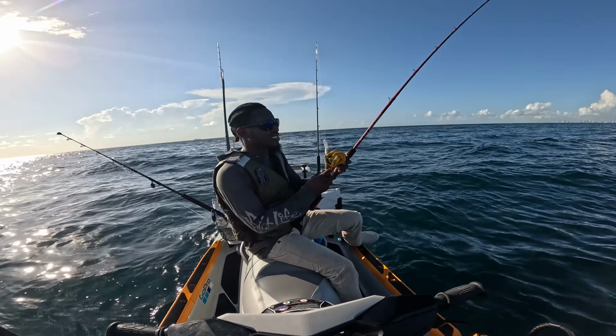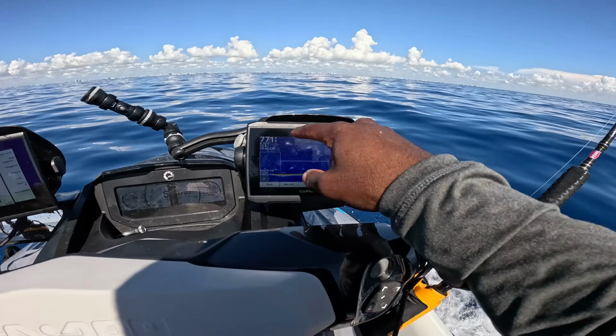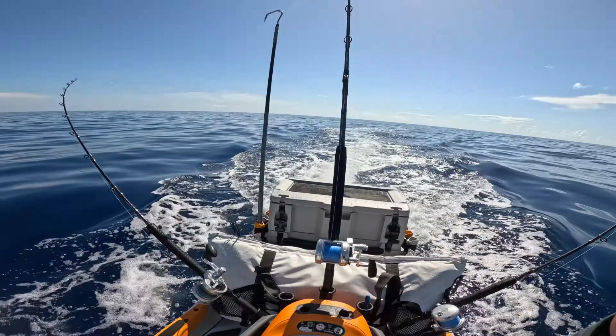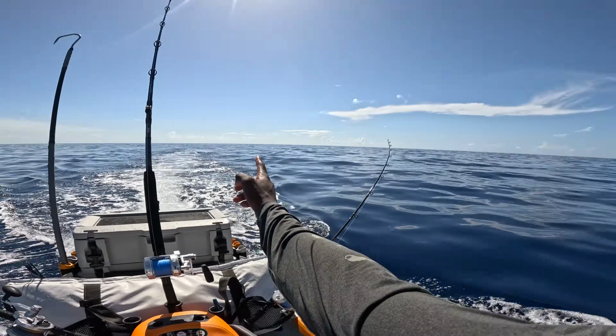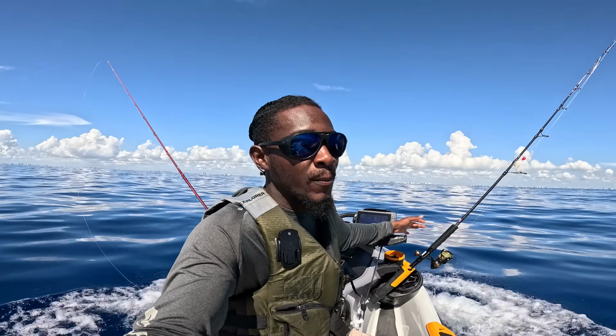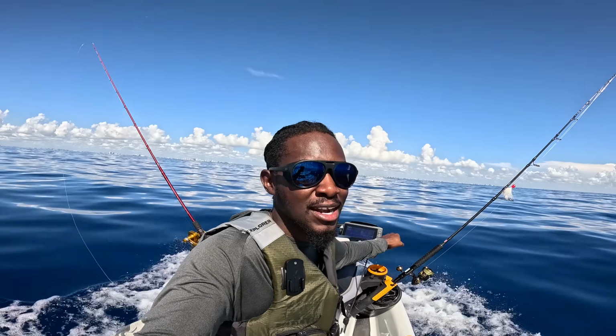Oh my gosh. Alrighty guys, so we came out here to 800 foot of water. As you can see right there, I'm in 770 now. And I just put out the spread, got our topwater bait here, got a deep diver here, and another deep diver. And we're just basically out here trolling in the deep blue. I don't see anything, no weeds, no floaters, no signs of life, pretty much nothing. Just beautiful blue water. So we're trolling back in now and hopefully we can pick up something on the way. It has been a day of grinding, man.